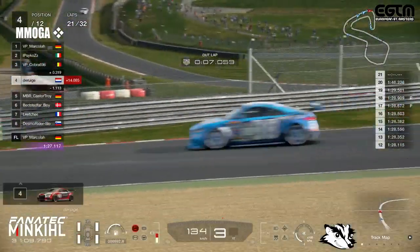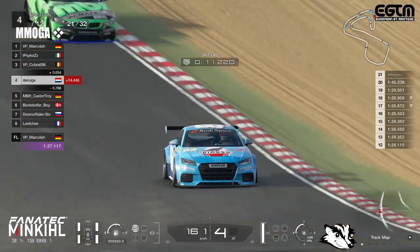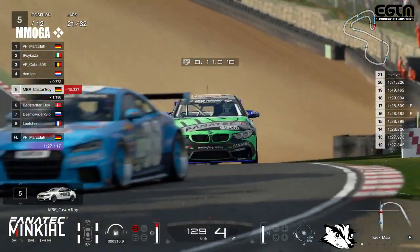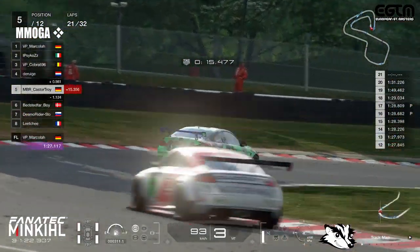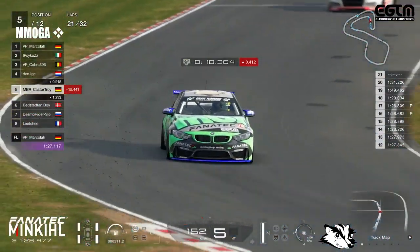Okay. Rouge coming out between them. Oh my. So Troy not only lost the position to Cobra, he also lost the position to Rouge. Oh, that is unfortunate for him, but he's got the pace. Maybe he can get those positions back on this track.